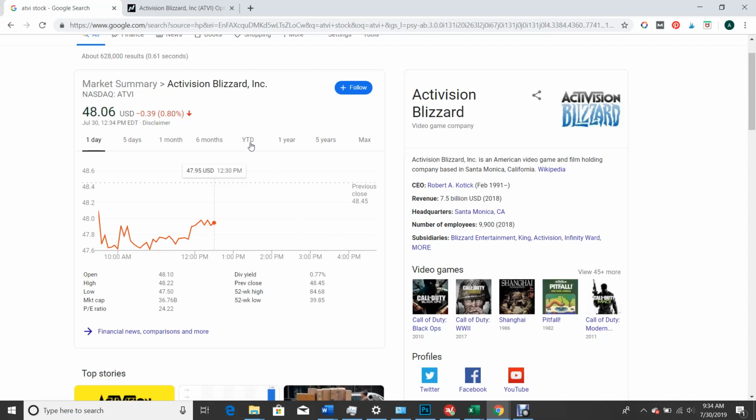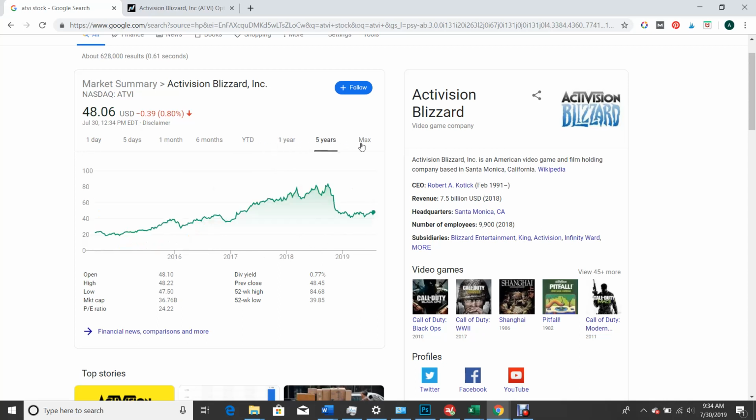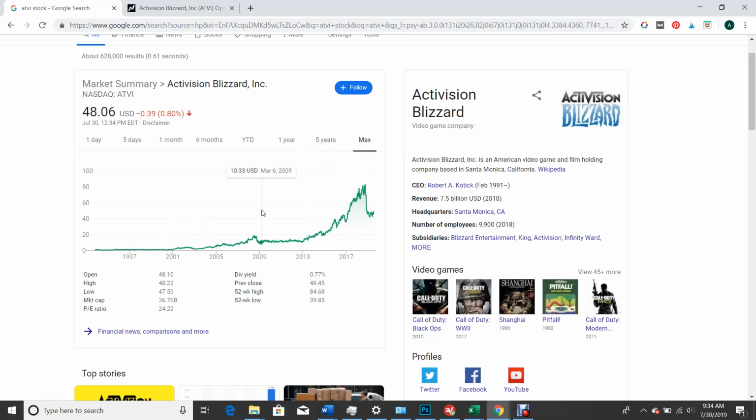So this was one of the stocks that I held at the time. The stock has since surged a little bit, but if you look at the chart for Activision Blizzard, ticker symbol ATVI, the stock was pretty flat. It traded between about $10.50 to $12 per share between 2009 and 2013. So for about a 4-year period, the stock was pretty flat, and I actually held that stock for most of that time in my portfolio.